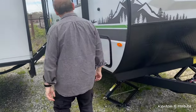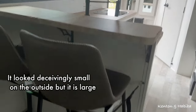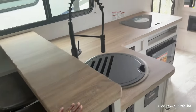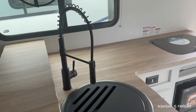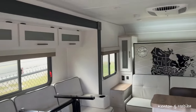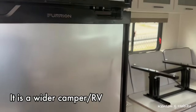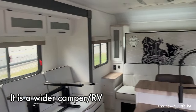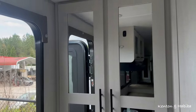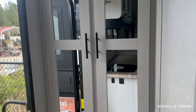I don't know, this seems a little big too, though. Yeah, it's definitely bigger than we need. Wow, this one's got even a whole bar up here, and of course the L-shaped kitchen, so this might be a little bigger than what we need. The refrigerator is a little smaller, but it's got a lot of windows and a lot of seating. And these mirrors built in to the cabinet door.